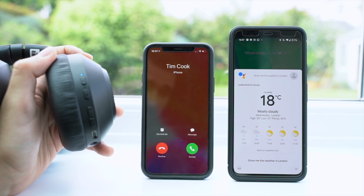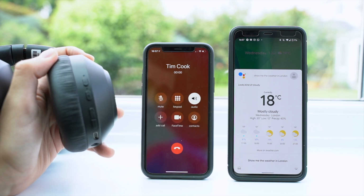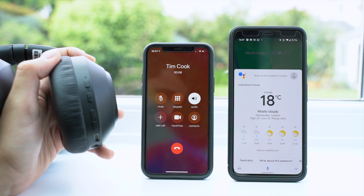There isn't a 10-second delay here either, which could have been an issue, so they both work really well with multiple devices. I think it's more likely you'll be paired to a phone and computer or tablet than 2 different phones, but it's good to know that this works for whichever setup you have.